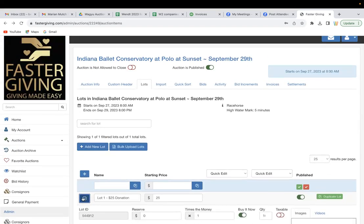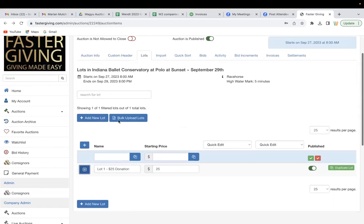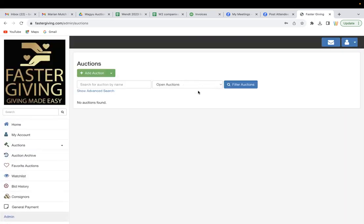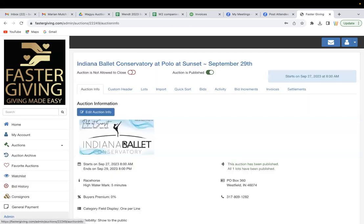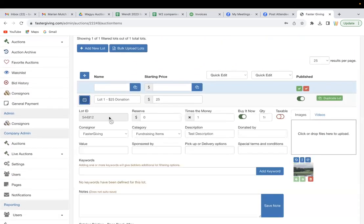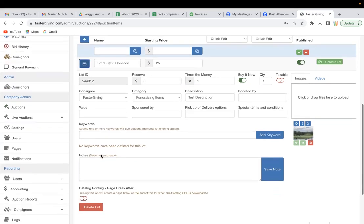I'm going to go back to it, because where people get tripped up is they go past the admin, they go to auctions, and then they're like, oh my gosh, it's not here. But you have to remember to filter it. And then yours will be there. And then back to lots. And then again, you just open it up and update, change, whatever you want. And up until even through the sale day, we can make updates as needed.